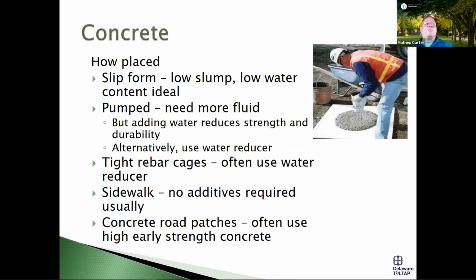But there again, as opposed to wanting a sloppier mix, what we'd like to use is a water reducer. So we still get a good durable mix without having to sacrifice.